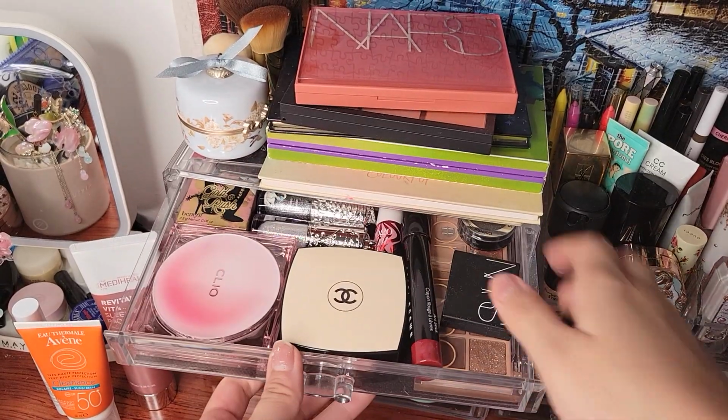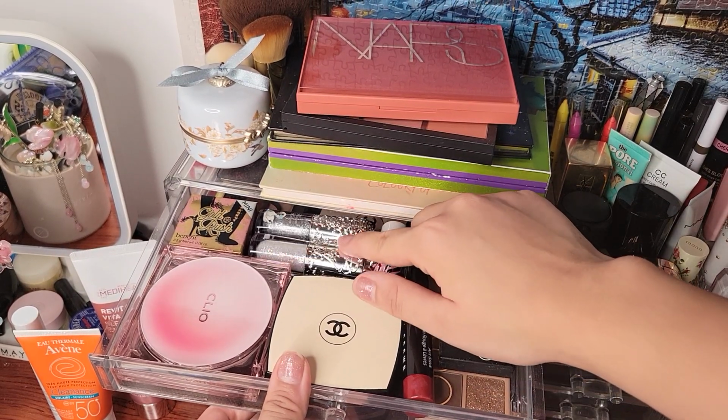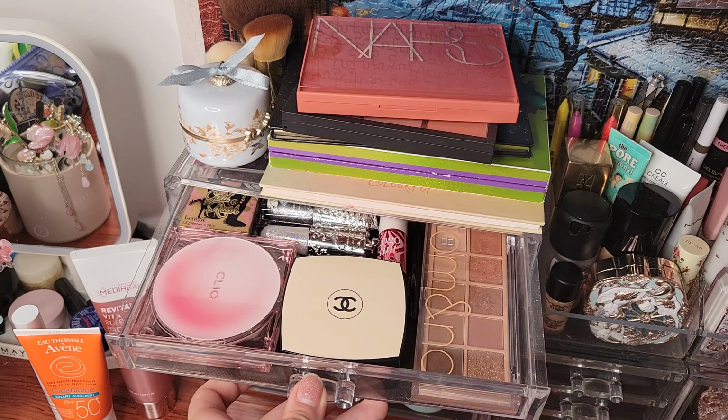In the first drawer, we have 2 cushions here, and then we have some single eyeshadows, liquid eyeshadows. These are so pretty. My friend gave me this a few days ago. I haven't tried it out yet. It's unopened.